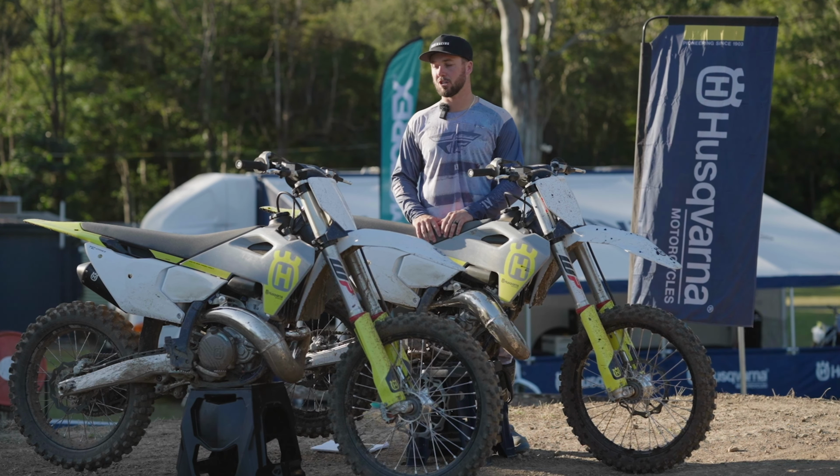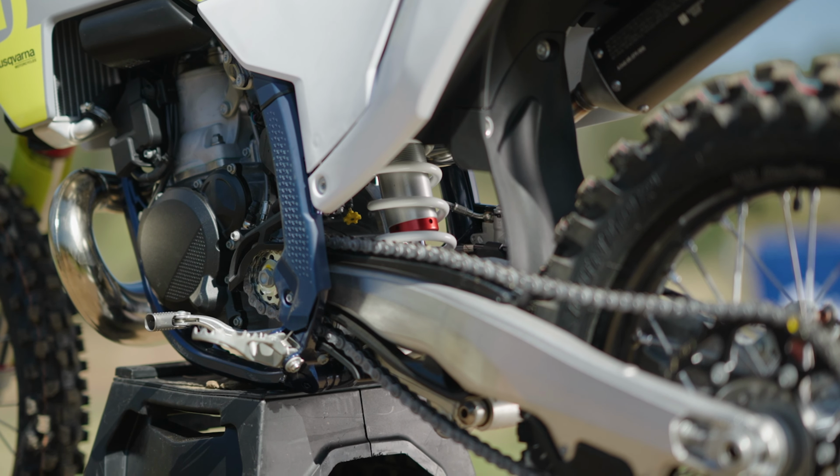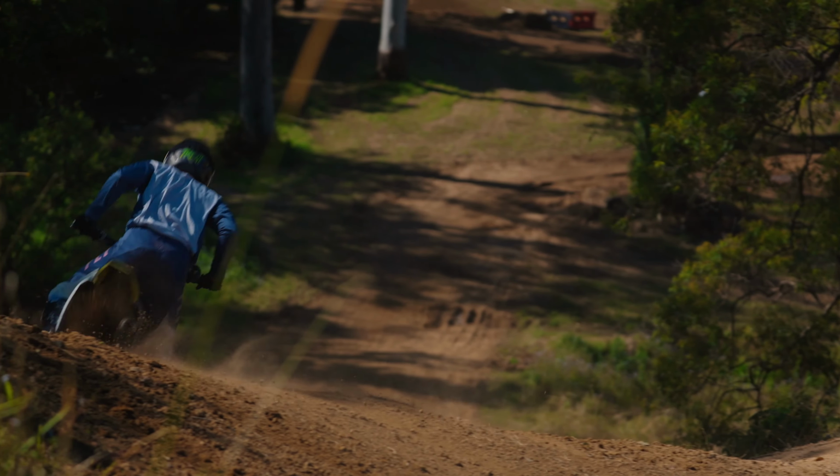But again, they've gone with a similar setting with the shock not mounting to the backbone of the frame. It's now in its own separate compartment, stood up a little bit, and a different linkage as well, which separates it from the other brands in the KTM group.